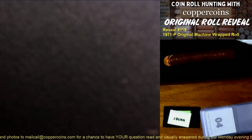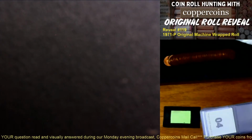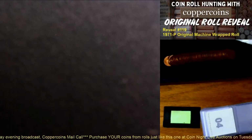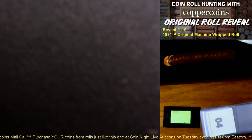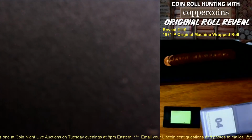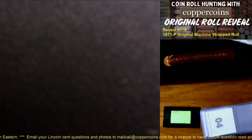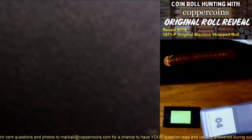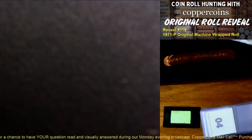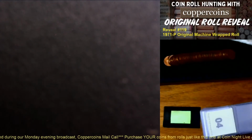I may have other rolls of 71 if we maybe want to switch to a different roll. What do you guys think? Give me a thumbs up or a thumbs down on switching to a different roll, or just say yes or no. We'll either finish up this roll, I've got 47 coins left, or we can take a 10-minute break. I'll find another roll and we can go back to it. To stay with this roll or to move to a new roll. So yes, if you want to. What are the yeses for so far? Adam, what was your yes for?